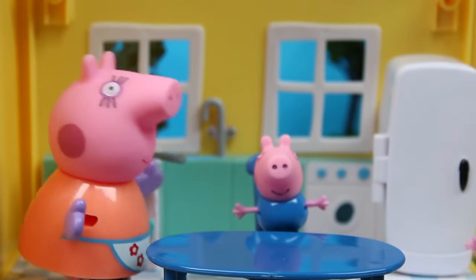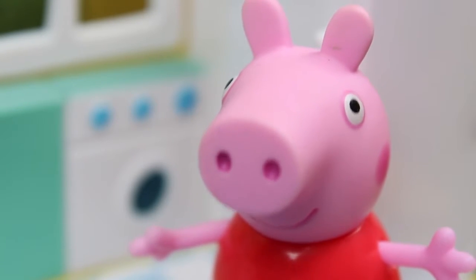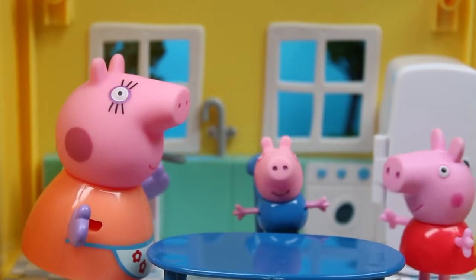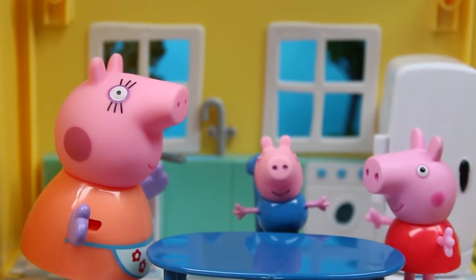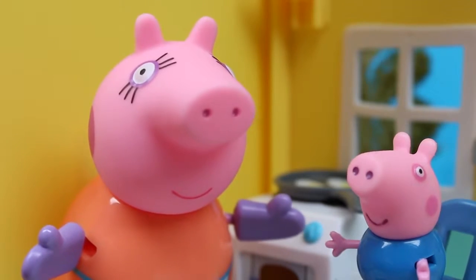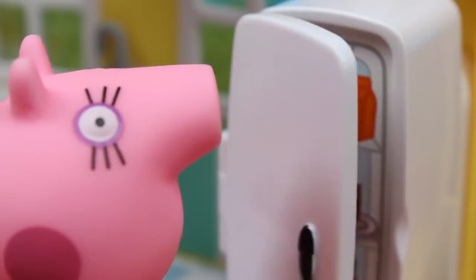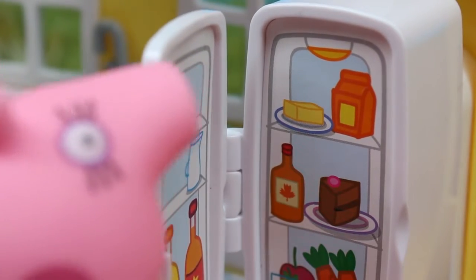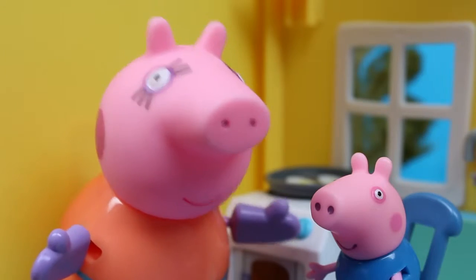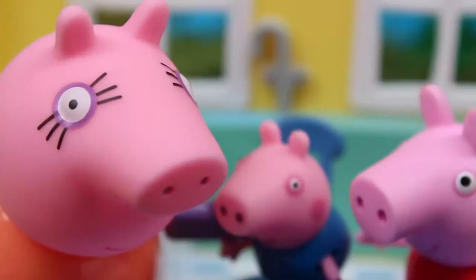Morning, George. Are you ready for breakfast? We're having cereal. Good morning, Mummy Pig. Can we have pancakes today? Oh, I don't think we have the right ingredients for pancakes. Please, please, can we have pancakes? Begged Peppa. Okay, we'll have to check the fridge and see what we have. Thanks, Mummy Pig. Yay! Sounds like Peppa's very excited. What do we have in the fridge? Oh dear, not the right ingredients at all. We're going to have to write a shopping list, Peppa, and go shopping, advised Mummy Pig.